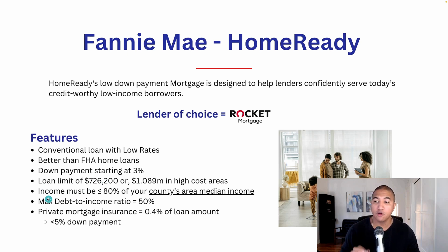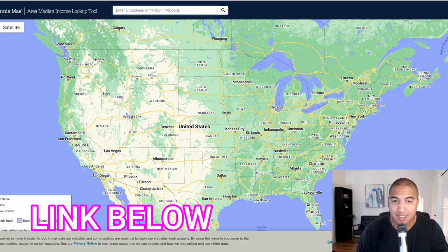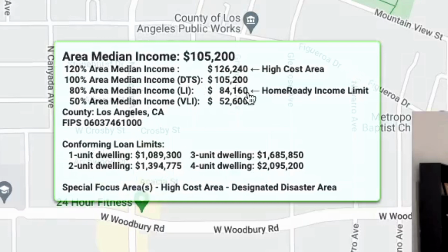Now, loan limits for conforming areas go all the way up to $726,000. And for higher cost areas, you go all the way up to 1.1, just shy of $1.1 million. Now, your collective household income must be equal to or less than 80% of your county's area median income. And what I'm going to do is I'm going to link this nifty tool that you could use. So what you're going to do as an example is you're going to type in the address of the home that you're looking to purchase or any general area. That's going to pull up your area median income. So for this specific area, 80% is going to be $84,160 in order to qualify for the Home Ready Income Program.